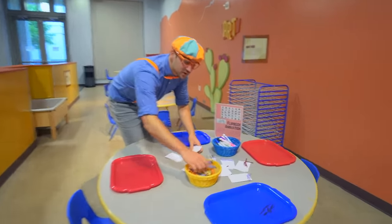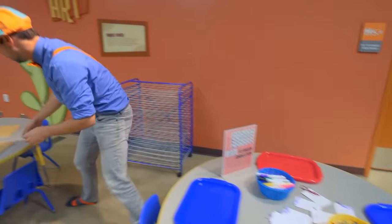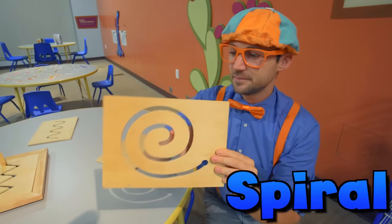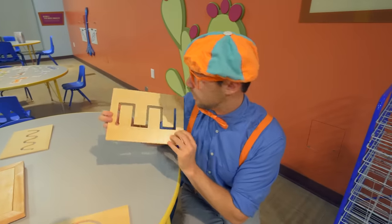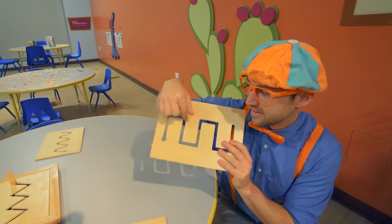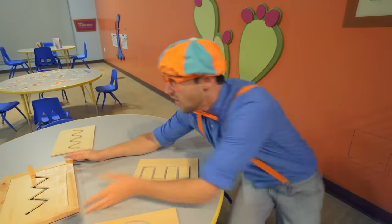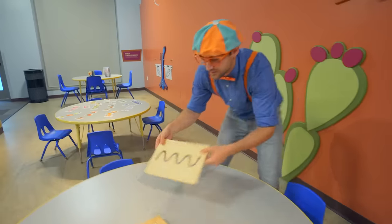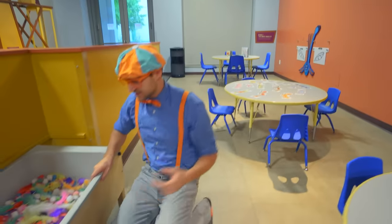Ooh, check out this place. You can color with crayons or markers. That looks like fun. Weird! This is a spiral. Pretty nifty. Yep, a spiral goes around and around in a circle. Gets bigger or smaller, depending on what direction. Whoa, that's an interesting shape. Goes up, 90 degree turn. Oh, a zigzag. Whoa, and a curvy line. Kind of looks like a snake. Yeah, do you hear that? Yeah, like a rattlesnake.